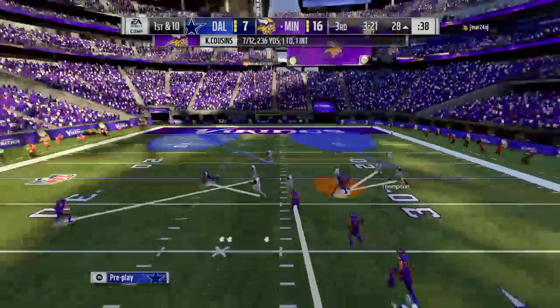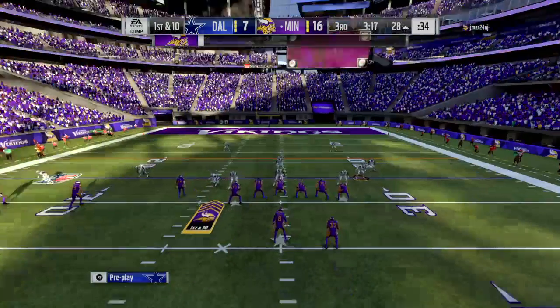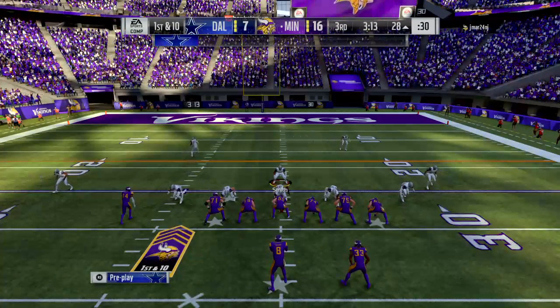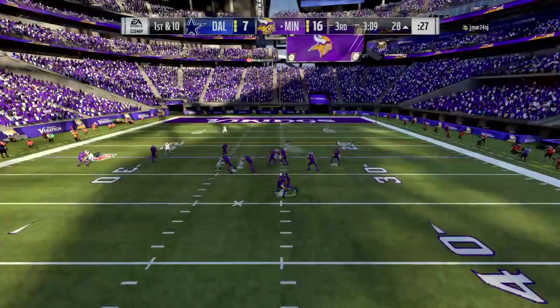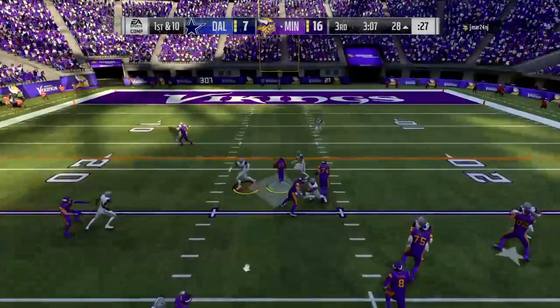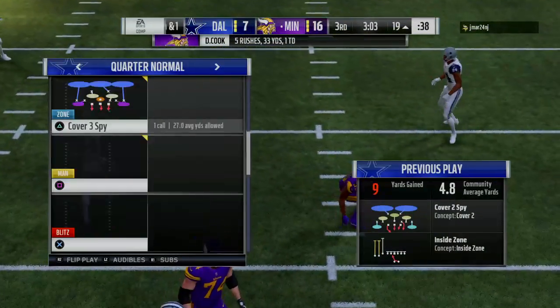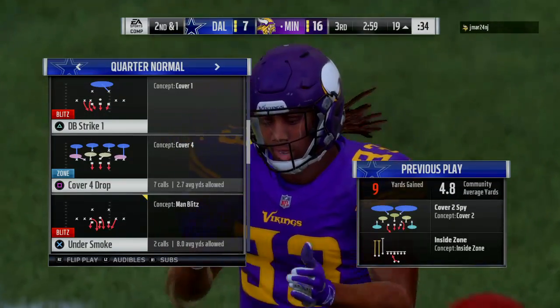Now he'll go down, but not before getting this inside the 30. A very solid gain of 27. First down, here's the run with Cook. And they've got it in the red zone now, down at about the 19. A nice run there, 9 yards, and it'll be 2nd down.